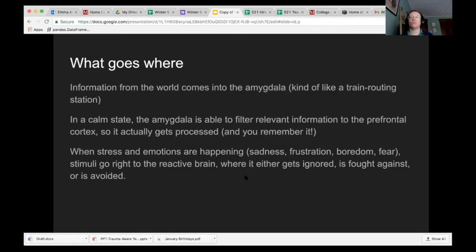So if somebody's teaching you a new concept, it could be that you're in this calm state and the amygdala is like, ooh, that's important. Let's send it to the prefrontal cortex. You process it, you remember it, you ace that midterm.